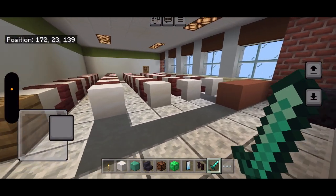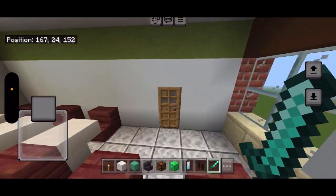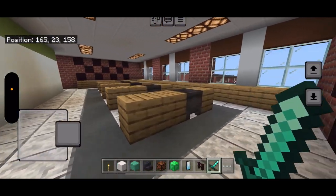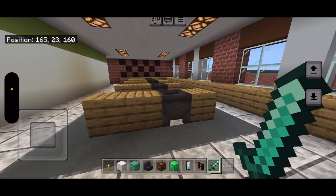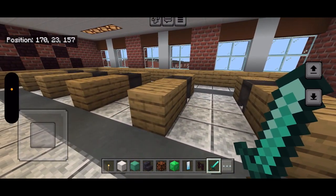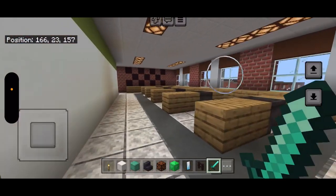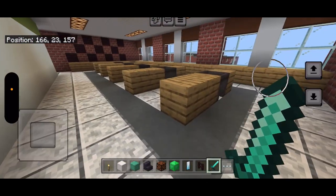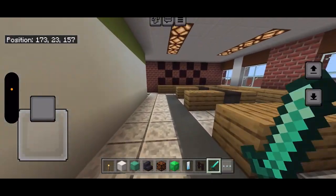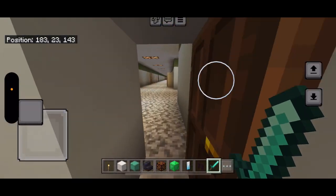So this was his classroom, and back in here was one of our science labs, which had stations of individual counter areas with sinks and stuff. So this is where we would do more lab-related things. Then coming back around here, it would lead back out to the hallway.